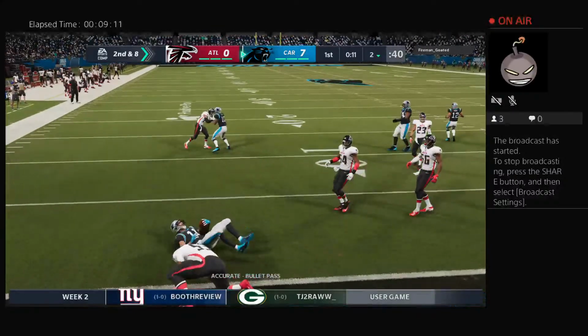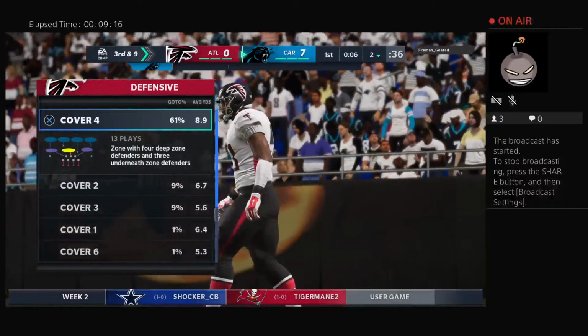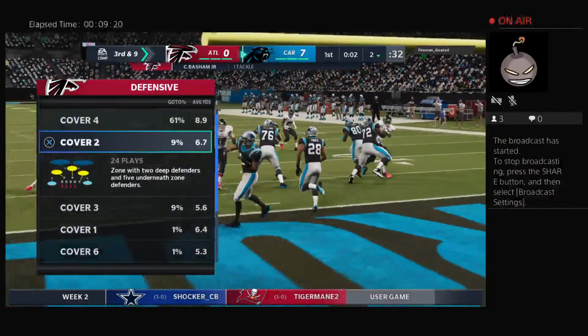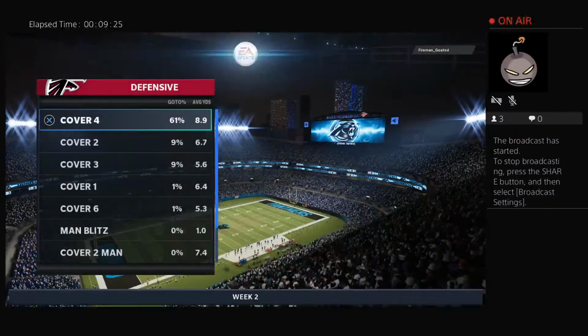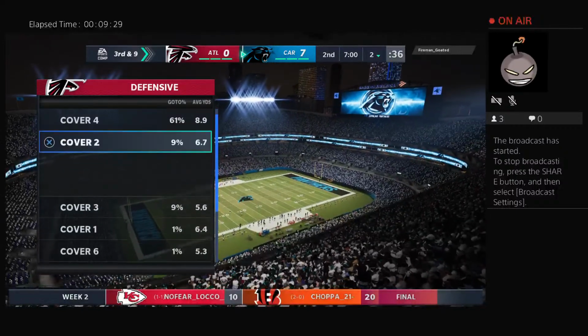Here's a throw out wide to Anderson. And they'll hit him for a loss as he's back to his 2-yard line. A yard in the wrong direction makes third down tougher. Third and 9. Panthers 7, Falcons nothing.